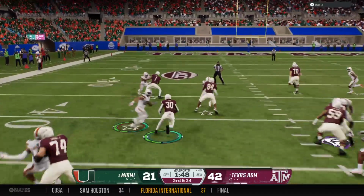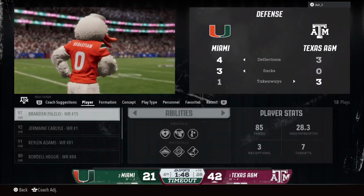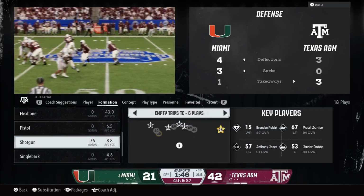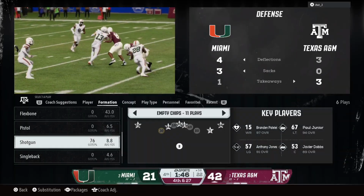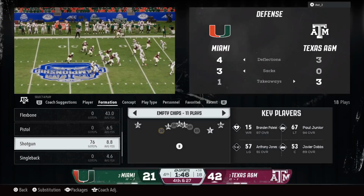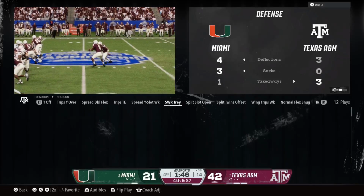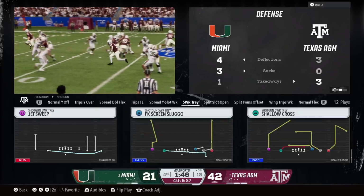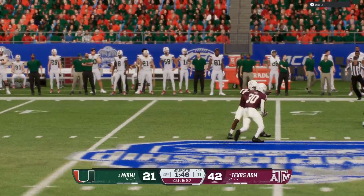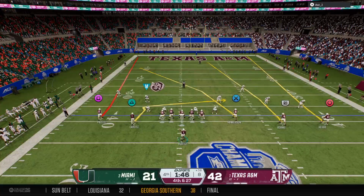Out of the shotgun, he hands it off. The defense stops him short of the marker, so now it's fourth down. And now it's the defense that calls timeout here, trying to get organized and preserve as much clock as possible. Fourth down and very long, but the offense still on the field. They're going to go.